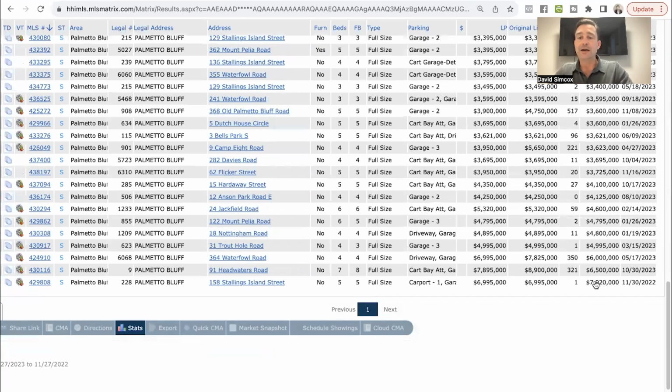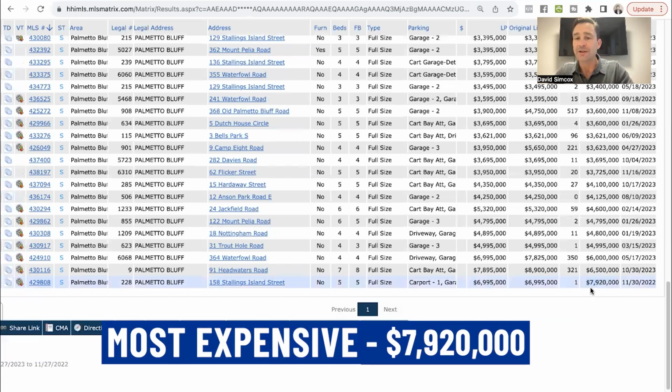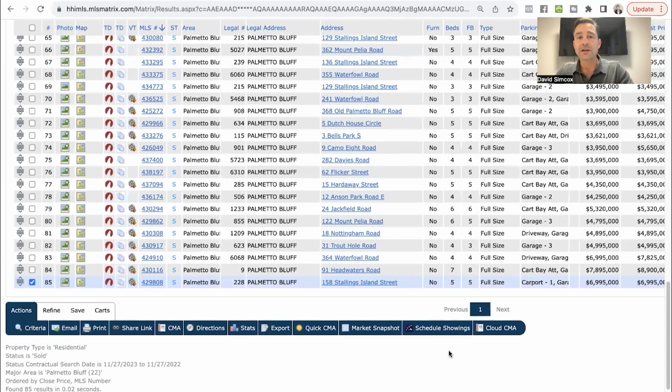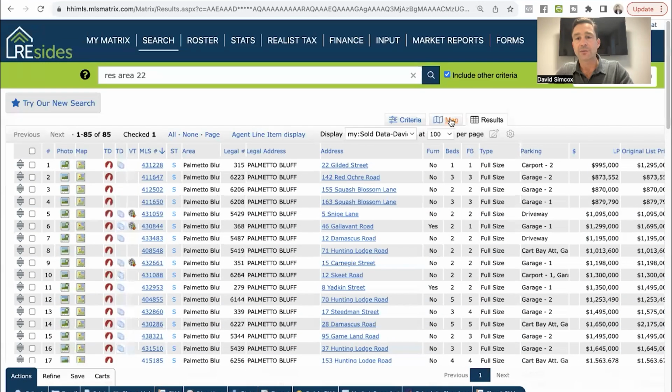And then looks like the most expensive transaction in there was $7,920,000. Now, some of these homes are in like a village style setting, and then some of them are almost on their own estate with their own acreage. They can have their own horse barns. So really, you know, the size of the properties varies greatly. Let me pop back over to the maps to remind you guys where we're at here.